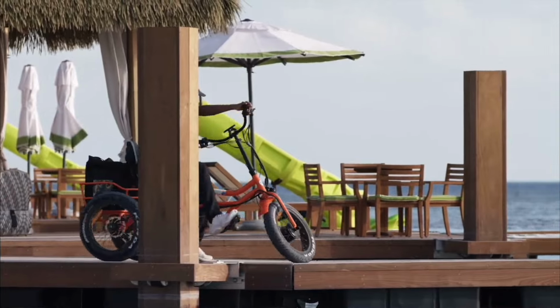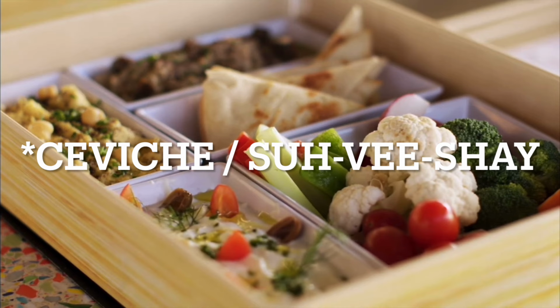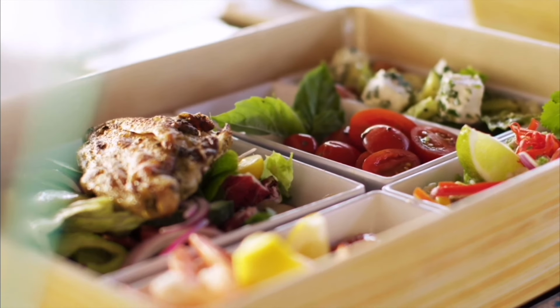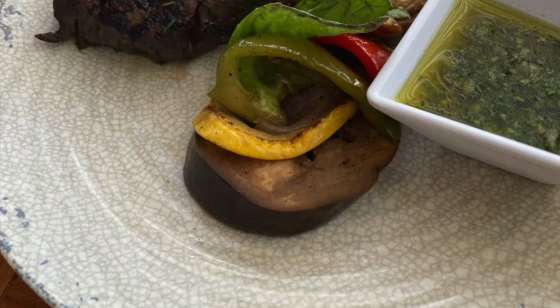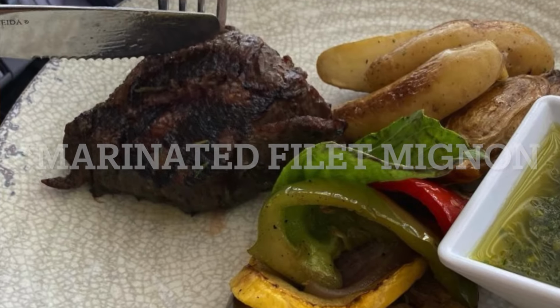We went twice in one week actually, and one time we started off with ceviche, which is made from locally caught fish cured in lime juice, and served with red onions, corn, cilantro, and jalapenos. For the main course, I tried two different things, including marinated filet mignon, which is probably just as good as any steak on the ship.